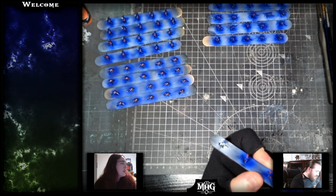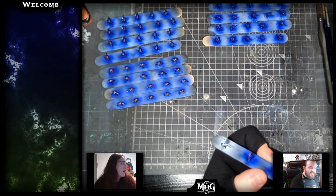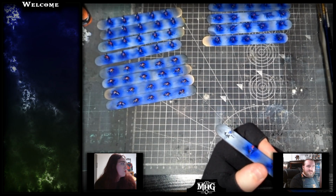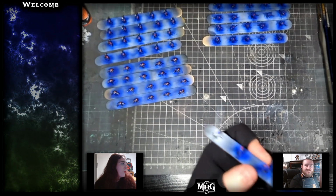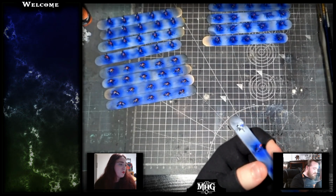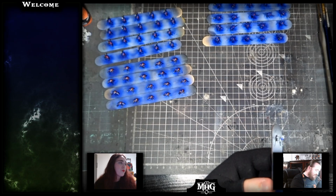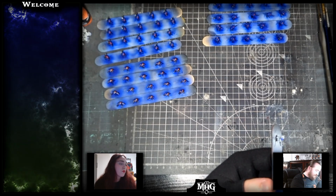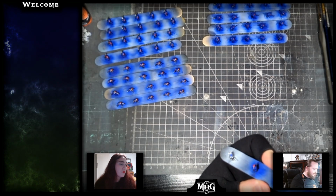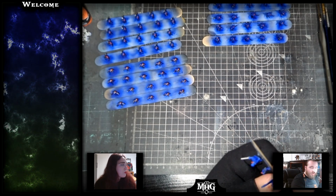Let's think, what else we got? Tau are great. They're probably closest to the most classic sci-fi alien civilization, and for that they get major points because they hit that nice classic niche of the traditional sci-fi alien empire that you might see in a Star Wars movie or something.